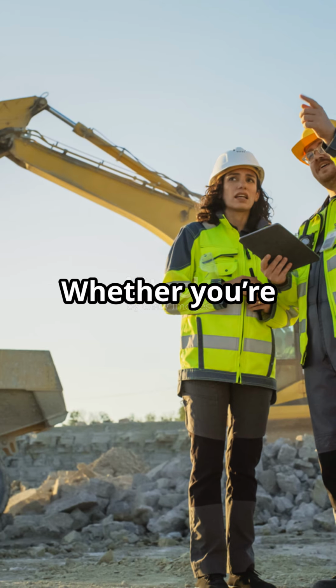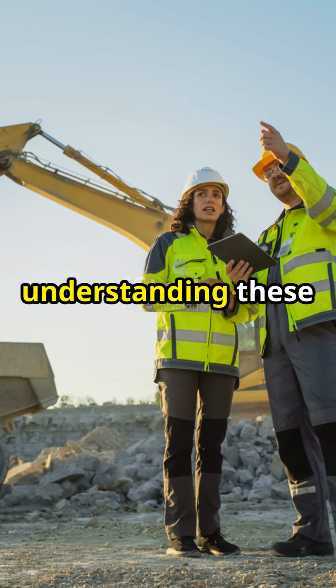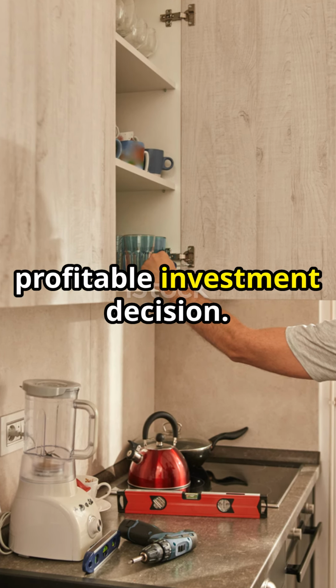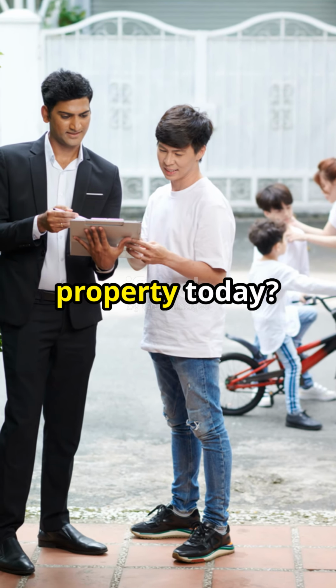in the making. Whether you're eyeing a duplex, a fourplex, or something even bigger, understanding these basics is the first step in making an informed and profitable investment decision. So why not start your real estate journey with a multifamily property today?